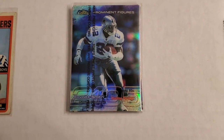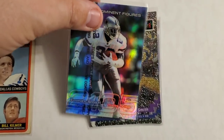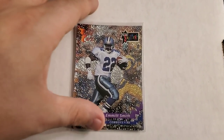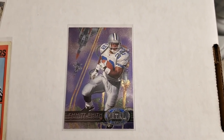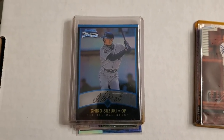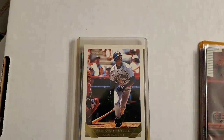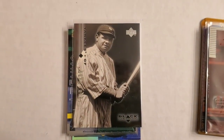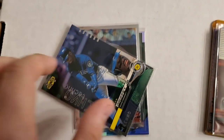Moving over here. It's a really cool card. Still has the protective film on it. Emmitt Smith Prominent Figures. Underneath, we have a Stat Smasher wild card, Emmitt Smith. And some of my favorite cards from when I was a kid, the Metal Universe Emmitt Smith. Come down here. We got ourselves a Bowman Chrome rookie Ichiro Suzuki. Underneath we have a Ken Griffey Jr. Topps Gold. I thought this was really cool. I found a Babe Ruth Black Diamond. Anything Babe Ruth is awesome.